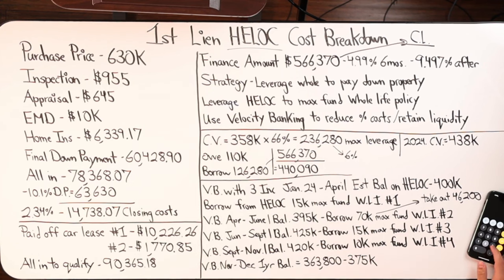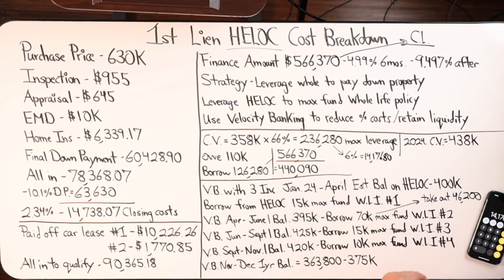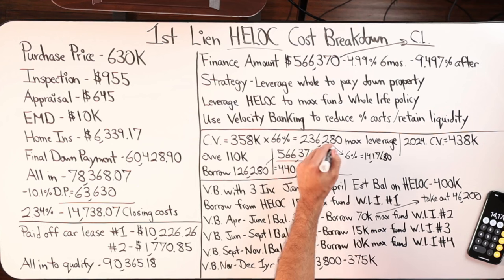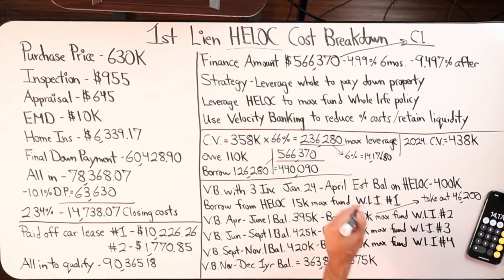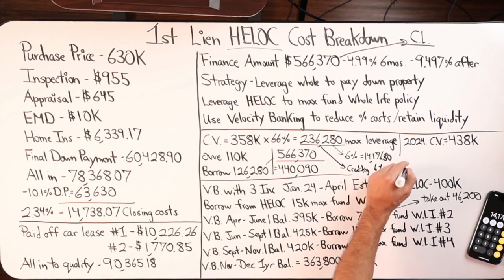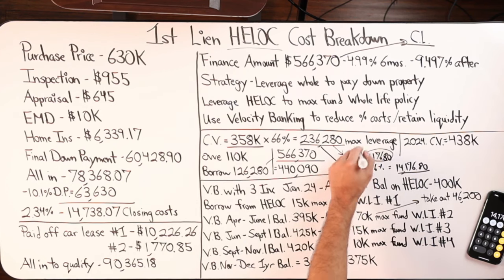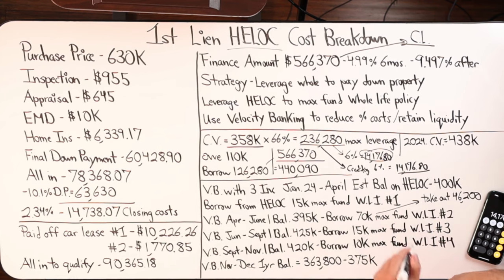Okay, so if we do the math, $236,280 times 6%, I will pay in a year $14,176.80. Now, in addition to borrowing that $236,280, I'm going to be credited an interest rate of 6%. So I'm actually going to generate $14,176.80 back to the overall cash value for however long I have that money loaned out for. So I'm going to pay the insurance company $14,176.80 and I'm going to earn $14,176.80 as a crediting rate on the cash value.